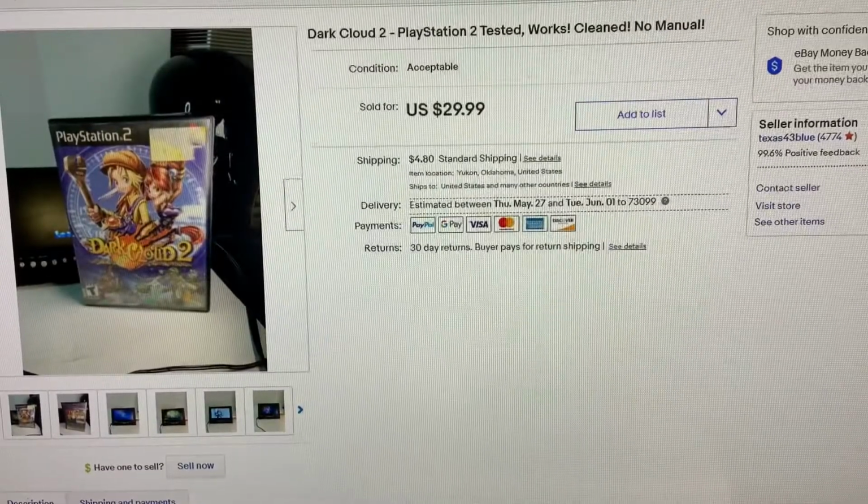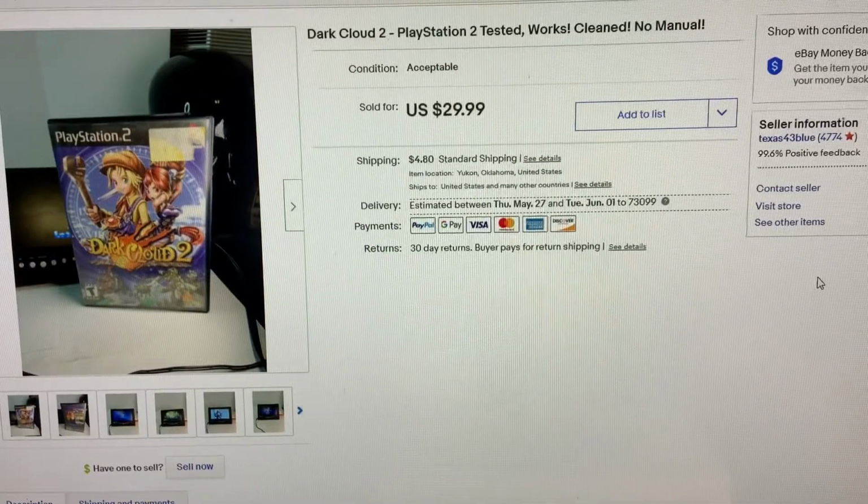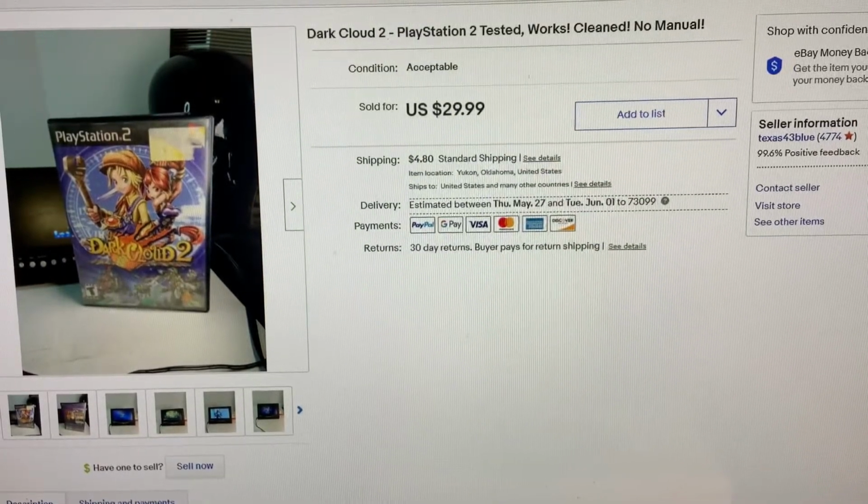Here we go. All right, the first thing that I sold on Wednesday is something I got from Faith, Mimi Thrifter. I spent $161 shipped, 29 games. Some were in case like this. Some were disc only. There's a bunch of them that aren't worth much of anything.